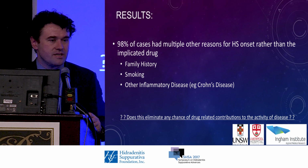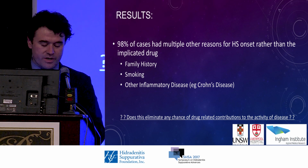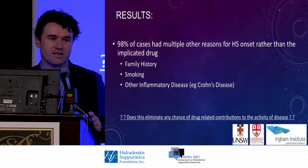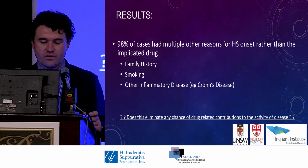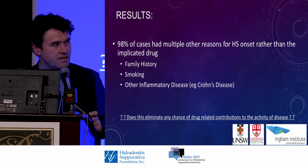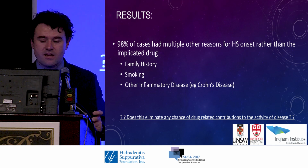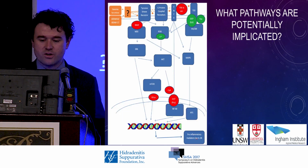Having a little look at the other natural history factors, which, limited by reporting bias, of course, 98% of cases actually had many other reasons which would much more likely explain the onset of HS, whether the presence of family history, the presence of metabolic syndrome and obesity, or other inflammatory disease which is known to be associated, such as Crohn's disease. So, in all honesty, we feel that it's quite unlikely that there are certain medications which can cause hidradenitis per se, but the question remains, does it eliminate any chance of drug-related contributions?